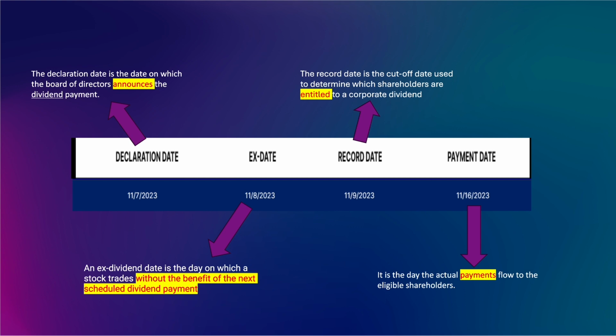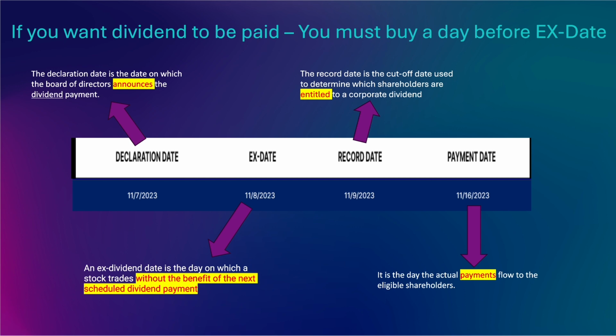So now, what is the takeaway on this one? This is what I say. If you want the dividend to be paid, you must buy a day before the ex-dividend date. What that means is, if the ex-date is 11/8, you must buy it on 11/7 or before. If you buy after 11/7, you will not get paid the dividend. That is the main takeaway of all these dates.